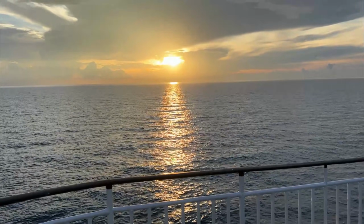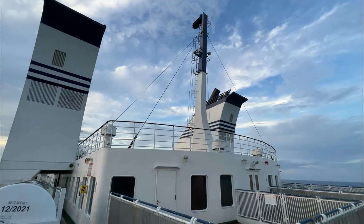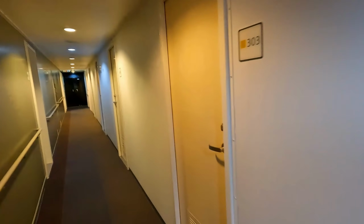So this morning, 10 a.m., meeting with the captain. He's busy. This is his baby, and yesterday was his inaugural voyage here. And I gotta go get a shower, try that, and see if I can get some.